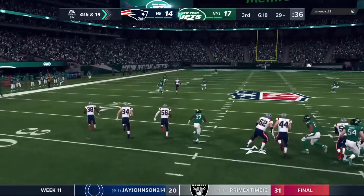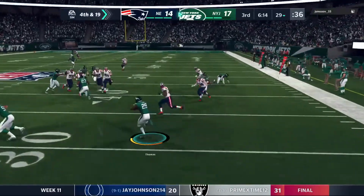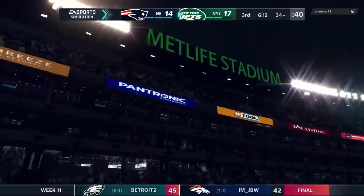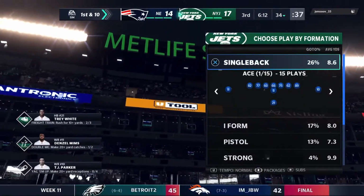On is the punter Scott here as he gets this one away. It's taken to the 26. That'll go as a punt of 42, 7 on the return. And the Jets will take over 1st and 10.